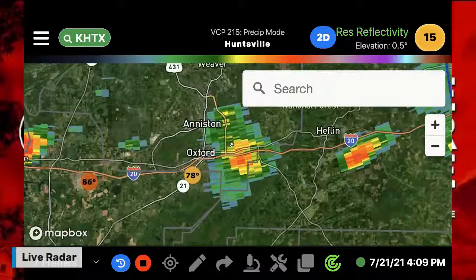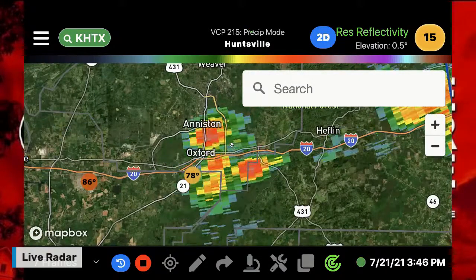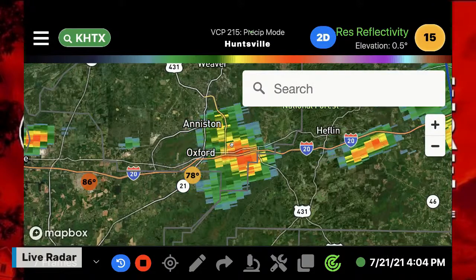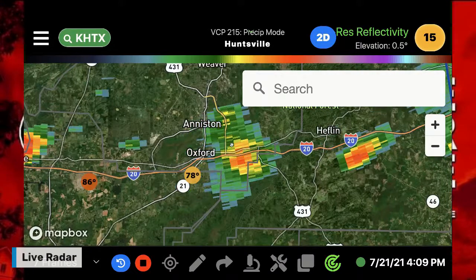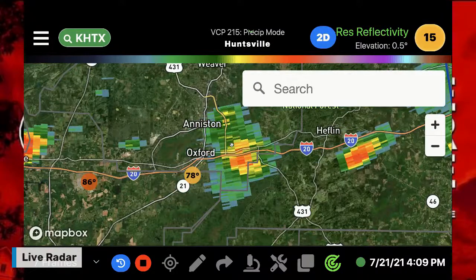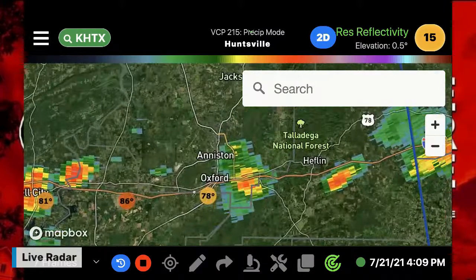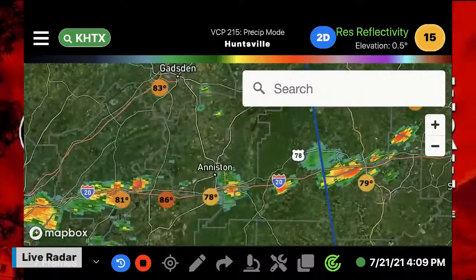And if you're traveling over here between Anniston and the Georgia state line, there are storms and showers just off to the east of Anniston and Oxford right now. So those are going to be impacting your drive home if you're traveling between Oxford and Heflin, Alabama along the 20 corridor. But if you're traveling out of Anniston going north towards Jacksonville, you should be pretty dry for your drive home.